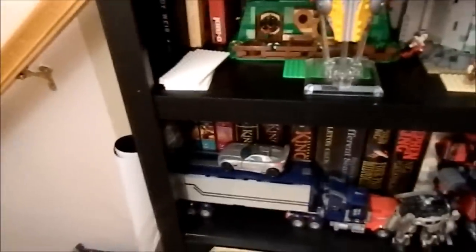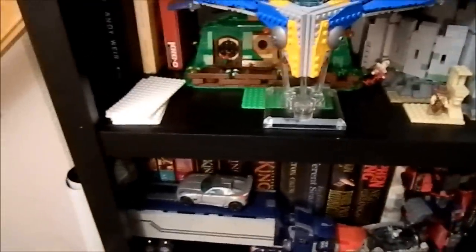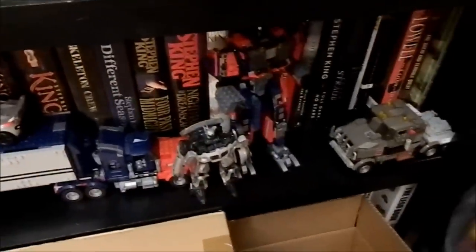And then you see my Creo Transformers. And I don't know why Jazz is down there. I don't have a Jazz affinity at all. I just happen to have two Jazz figures, the Battle Damage and the regular. My son, the three-year-old, was playing with Jazz, so I just leave him out so he grabs those off the shelf instead of something else.